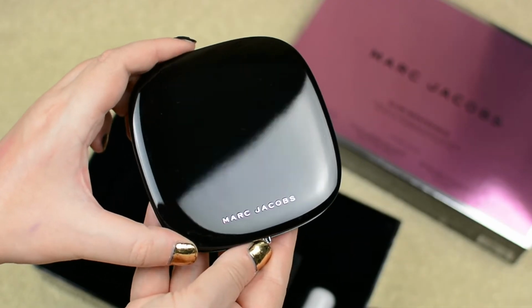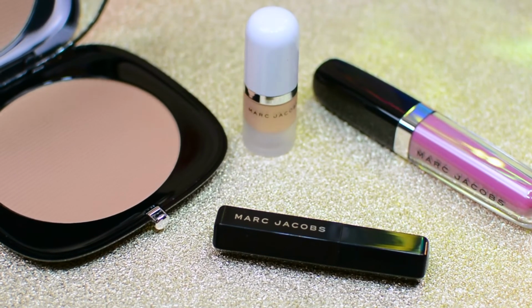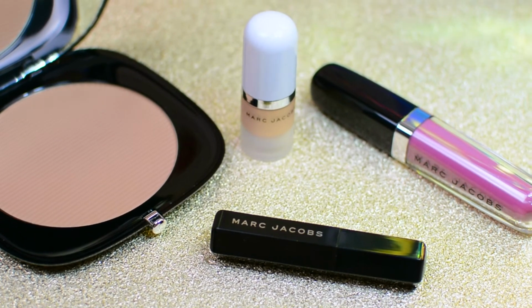So in the Marc Jacobs set you have a full size bronzer. Look at this, it's so damn huge, it's almost like my head. You have a lipstick, mini mascara, and mini dew drops. So I'm gonna grab my Fenty brush and I'm gonna start with the bronzer. And I have the bronzer in shade Tantric.